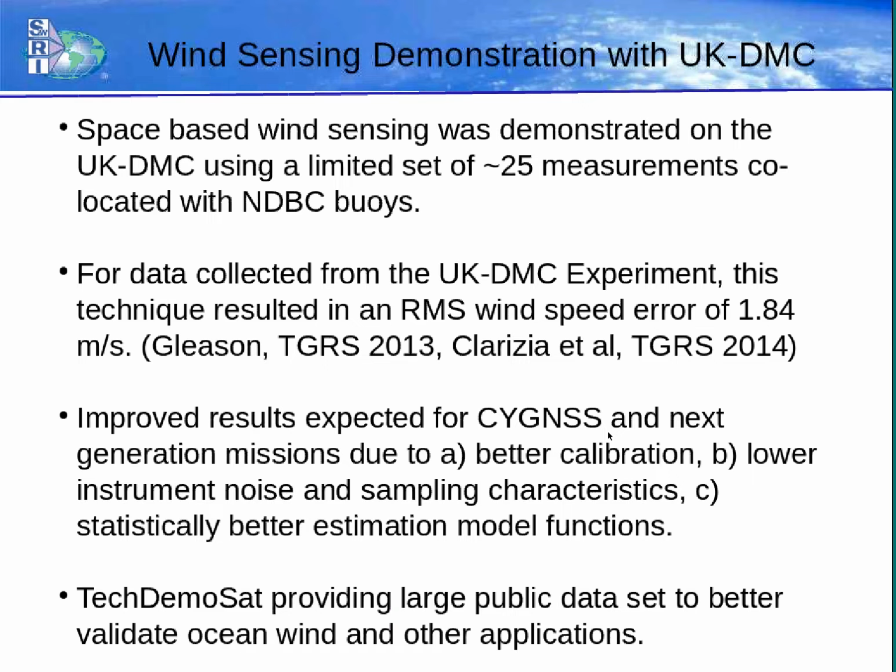No, high wind speed, that's a good point. The high wind speeds requirement is basically 10%. The PI of Cygnus, I'll get into this a little bit, basically copied the QuikSCAT requirements and tried to bin them. So below 20 meters per second, it's 2 meters per second RMS. Above 20 meters per second, it's 10%.